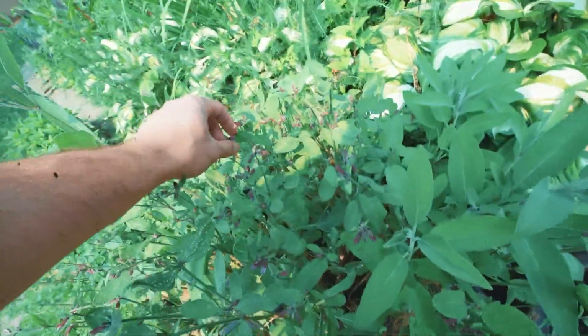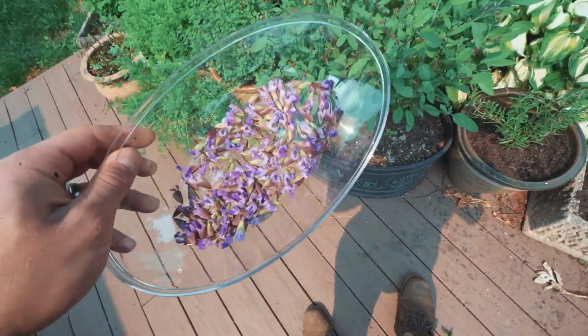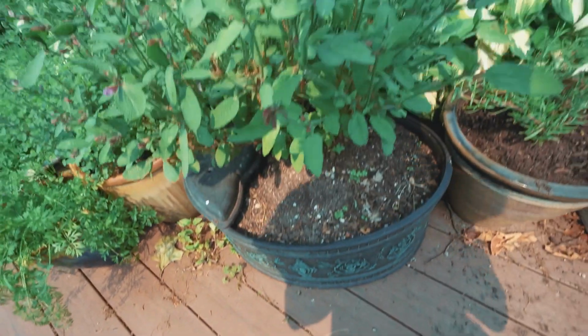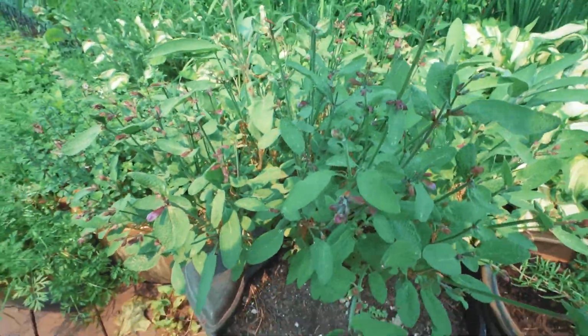But I plucked off all the flowers like these today, and I'm gonna dry them. This is the second time I plucked off the flowers. They're actually delicious. You can eat them, and I froze some so I could put them in like drinks or, I don't know, do stuff with it. But I'm gonna try with these, drying them and maybe using them in teas.